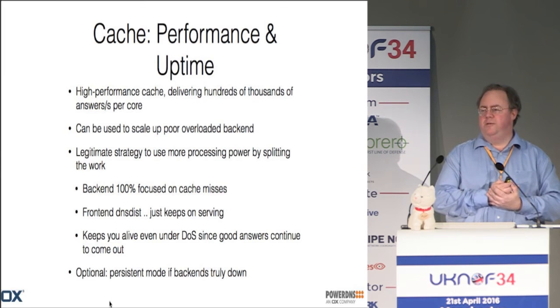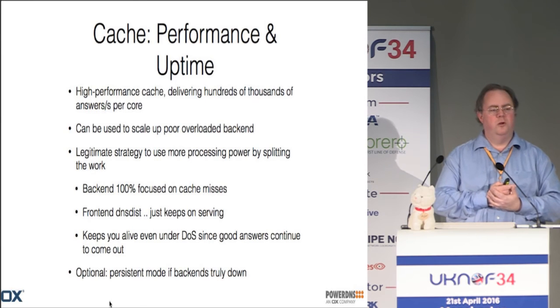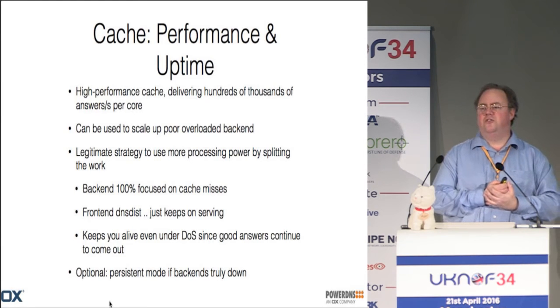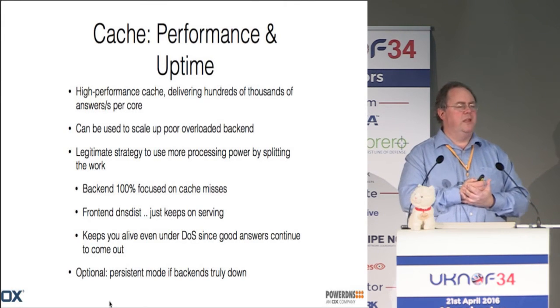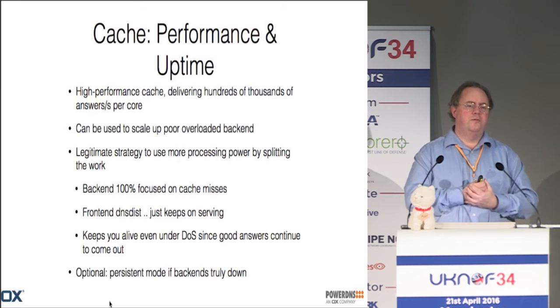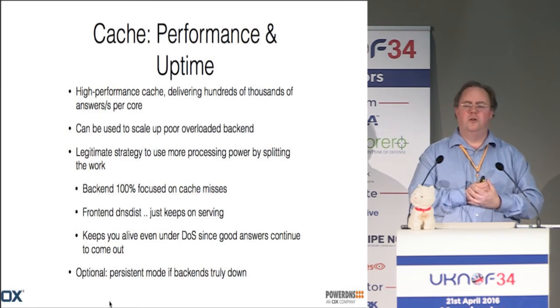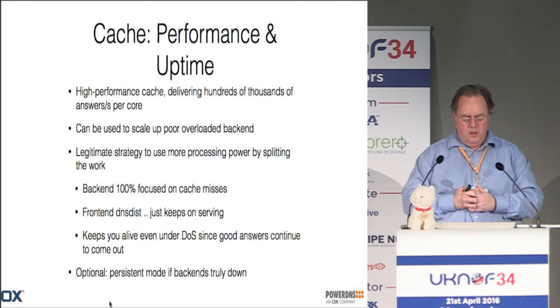It turns out that people have been very happy with this cache because it's very simple and very high performance. And it has the nice aspect that if you are under denial of service attack, which happens quite a lot, the DNSdist cache will just keep on sending answers because it doesn't think about your DNS a lot. And this has a sort of happy circumstance that as long as there are still good answers in the cache, your actual service will continue.